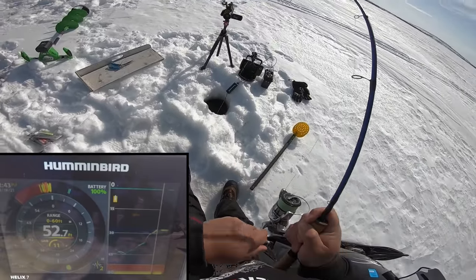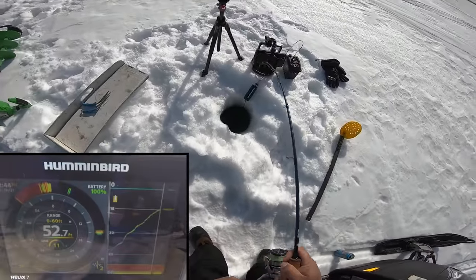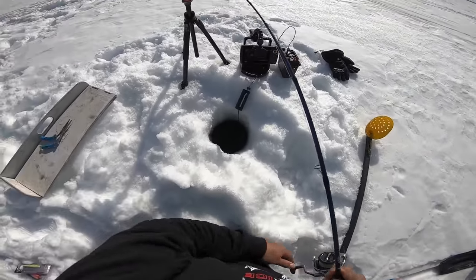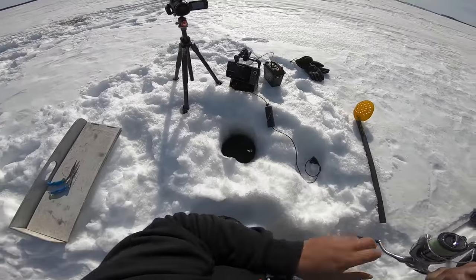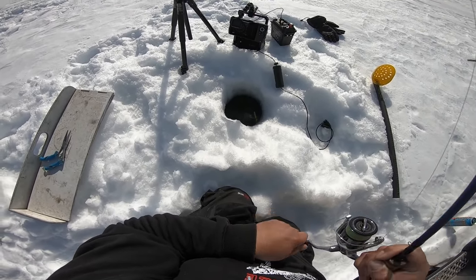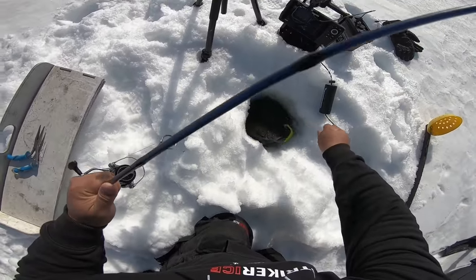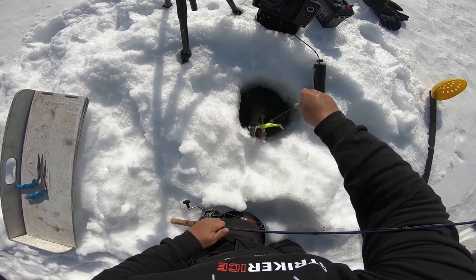Got him. Give him another one, Clayton. Give him another one for good measure. Let's get him. Try not to pull my depth finder into the lake. Let's get him. Well, some action anyway. Small guys, but we'll get some nicer fish at some point yet today, hopefully.